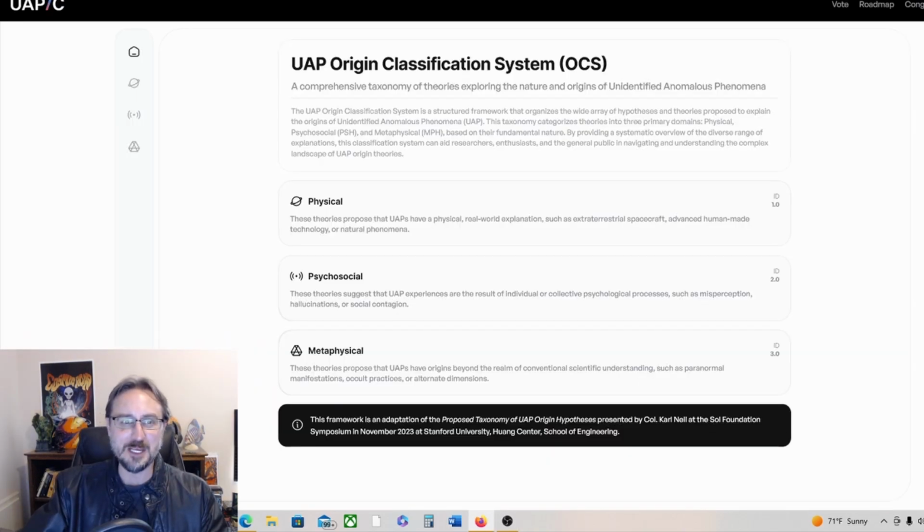Meanwhile, from UAPcaucus.com, we have the UAP Origin Classification System. Interesting. A comprehensive taxonomy of theories exploring the nature and origins of UAP. The UAP Origin Classification System is a structured framework that organizes the wide array of hypotheses and theories proposed to explain the origins of UAP.